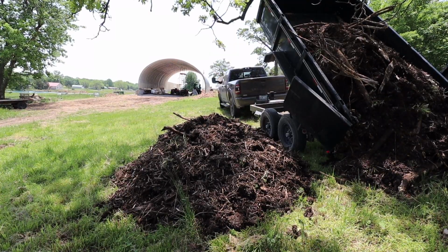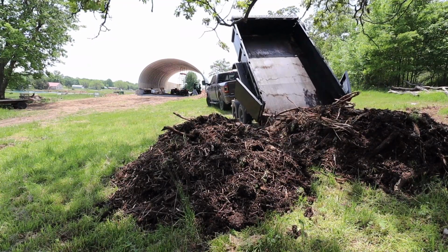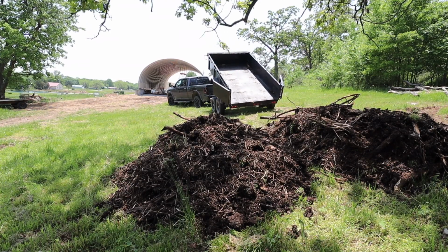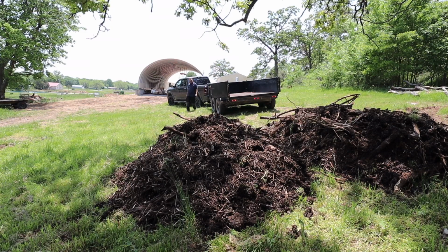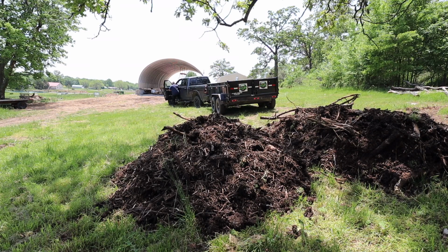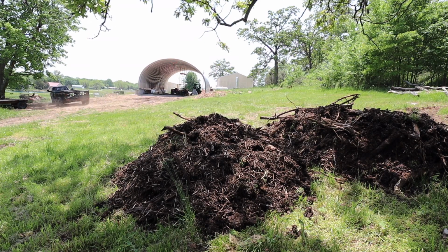So I don't really want to put all my firewood and process my firewood on a rock area, because then you're trying to clean the bark out of the rock. So instead, I would rather have it covered in mulch. So basically, I'm going to spread this back out the way I found it. And then anytime I need to chip up some limbs, I can chip them right onto the pile with the bark from whatever I'm working on.